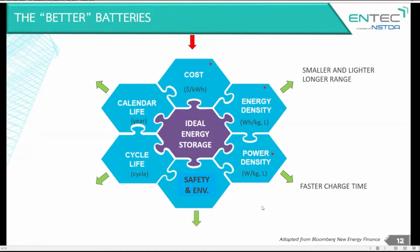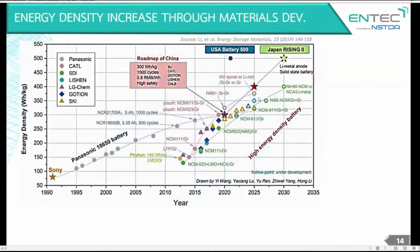We're talking about a smaller size and lighter weight battery. How can we achieve this energy density, in watt hour per kilogram or liter? The energy density since 1990, well, it's less than 100 watt per gram.